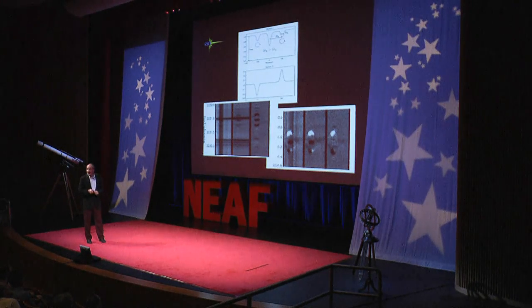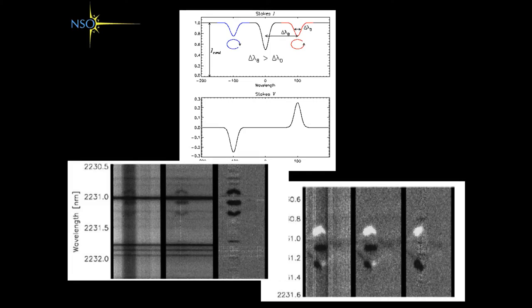So how do we measure the magnetic field on the sun anyway? We use spectroscopy and polarimetry. So spectropolarimetry. You can impress your friends at dinner tonight with this term. What we do is we look at a spectral line on the sun, and here's one of titanium at the infrared wavelengths of about 2 microns or 2231 nanometers.